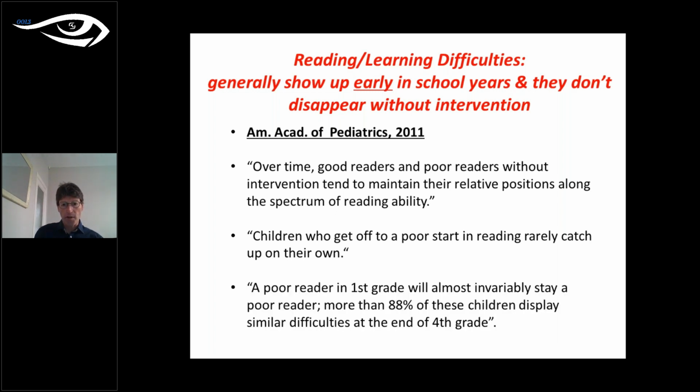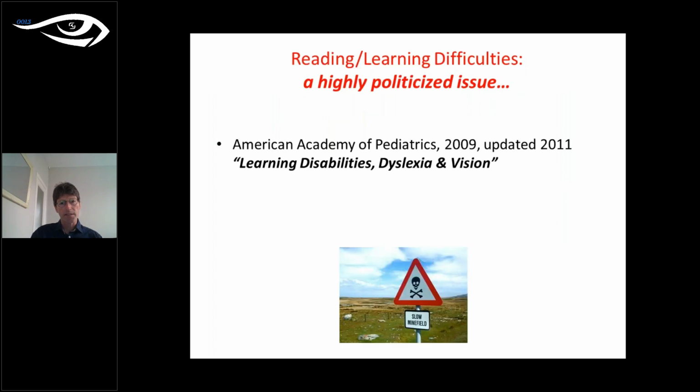A poor reader in first grade, which is at the very beginning of school life, will almost invariably stay a poor reader. More than 88% of these children display similar difficulties at the end of the fourth grade. So it's important to find these children who are struggling with poor reading, whether it's vision or whether it's something else. It's very important to find them, because they're going to struggle. They're probably not going to catch up by themselves.